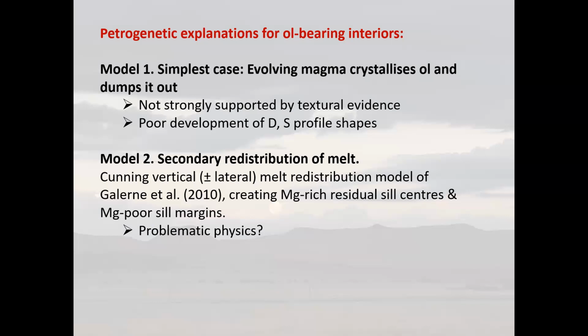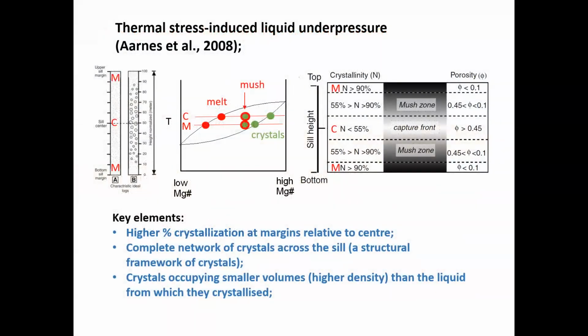There's a very interesting model proposed by Galern et al. and colleagues, which I'm going to go through briefly just now, where movement of interstitial liquids creates a residue in the center that's Mg rich, which then crystallizes a higher proportion of olivine. I have problems with this model, which is what I want to run by you guys.